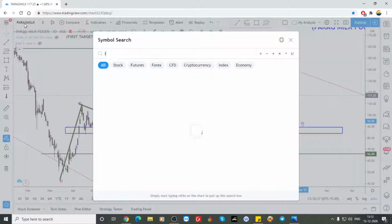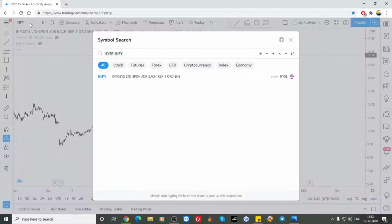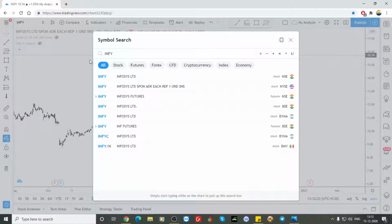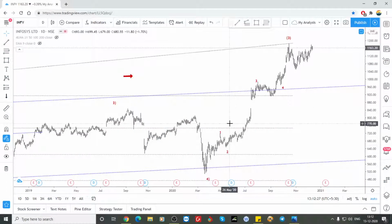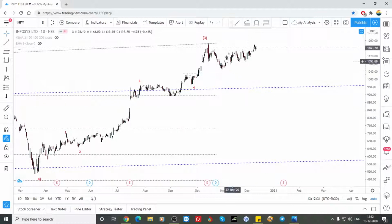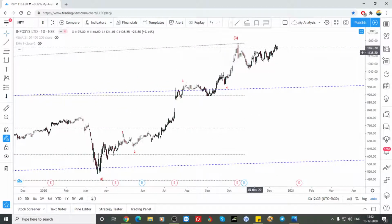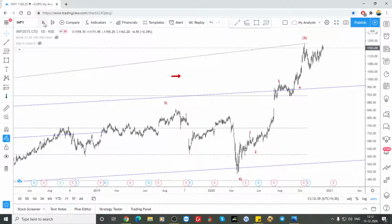So let's move on to Infy. All IT stocks, what I said, we are in the fourth wave. It's not doing anything. Still we are in the fourth wave. All the IT stocks, see ABC, and it is still in an accumulation zone or distribution zone. It's very tough to predict here. And this is a positional wave.